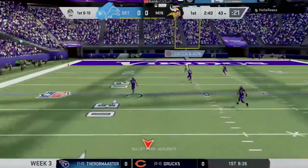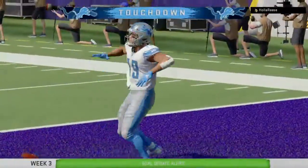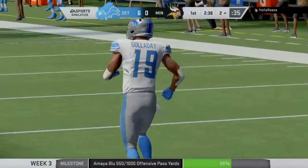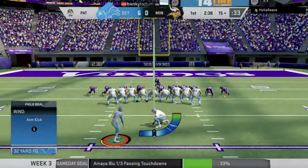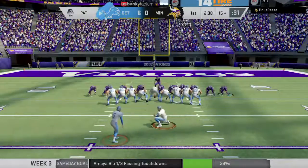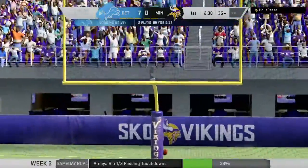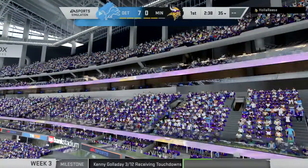Throwing deep for Golladay. This is caught. Touchdown, Detroit. Kenny Golladay, his third touchdown now on the year. And they are able to strike first here on their opening drive. As a former DB, you might not like to see that, but from a wide receiver's perspective, those are the plays they dream of. Correct on both counts, all right?